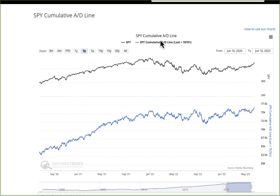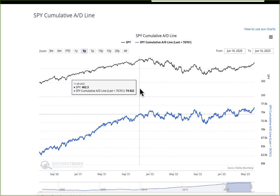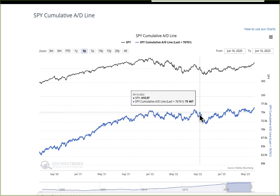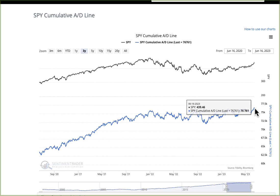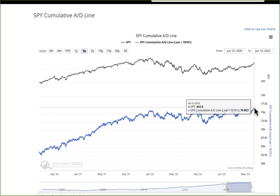This is the S&P cumulative AD line. And what this is, and why I think this is important, is that it's a cumulative number. It's not just a number, it's cumulative. I just want to point out some things that are probably very obvious. You can see this little peak right here, and how we're over that peak. If we use this level right here, that's the highest we've been since September.